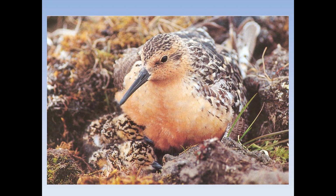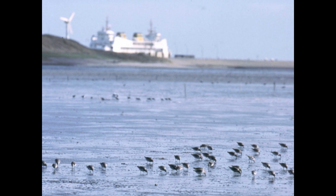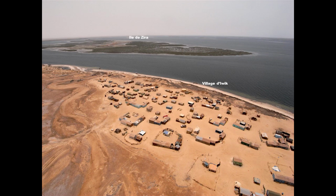Birds breeding in the high Arctic. This is a red knot with chicks, breeding on vast tundra, large areas, lots of snow, cold. After the breeding season they come over to Europe and make use of our intertidal wetlands to gain new fat resources and do their molt. And some go all the way to, for instance, Mauritania. This is what they see when they arrive at the Banc d'Arguin, the small village of Iwik. So a real Arctic wader uses this whole flyway, going from the north all the way to the south in West Africa.